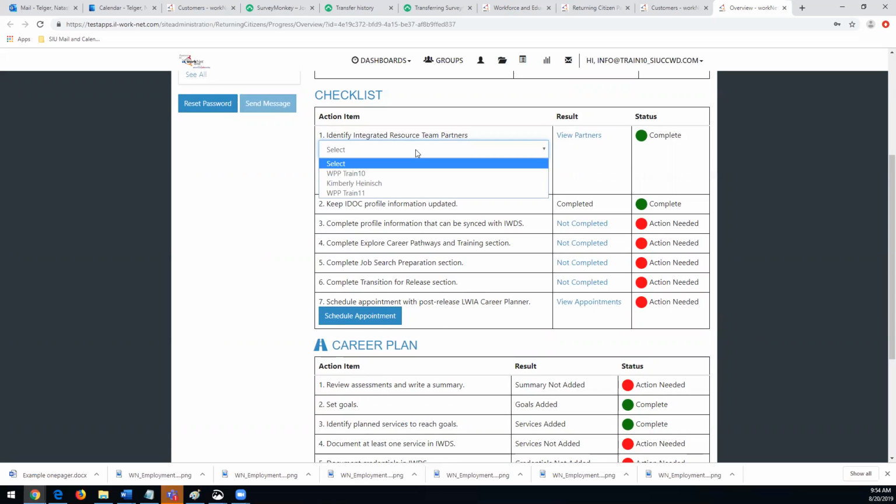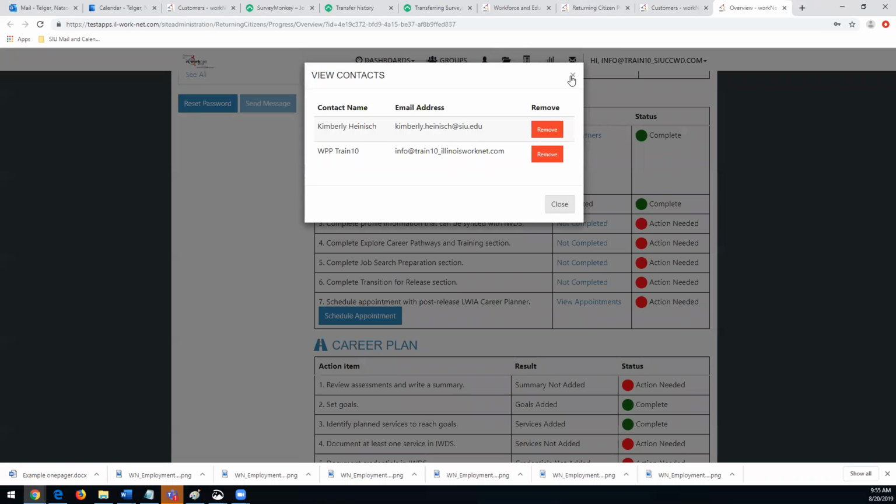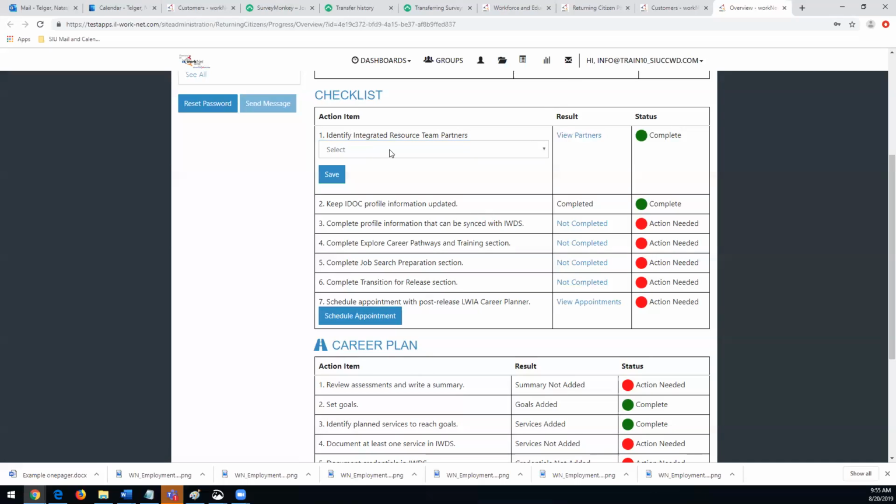But what they'll be able to do is have access to the system. We have this scheduling tool right here, and we can schedule those individuals with an appointment. So once they're released from the institution, they can know that they have an appointment that's already scheduled. Then we can add that contact person to the integrated resource team, and that would give them access to each of these individuals. For example, if you have people coming from Murfreesboro, not everybody in LWIA 18 needs to be able to see everybody in Murfreesboro. They only need to see the people that are going to LWIA 18 from Murfreesboro. And so you can see the list of partners that have access to this person or have been added as a team member.